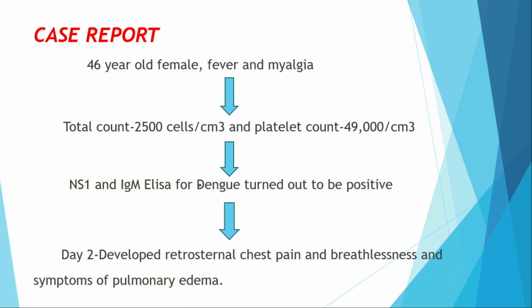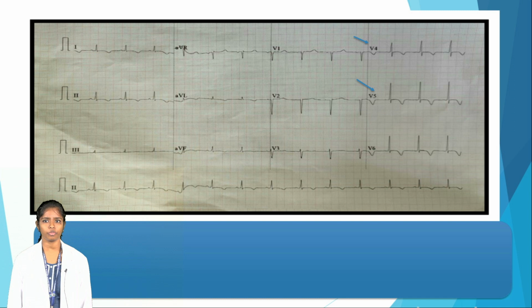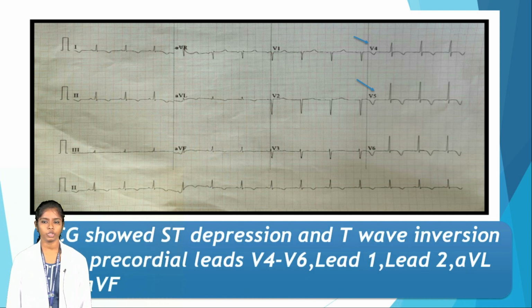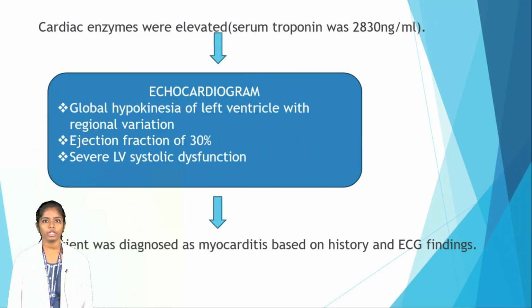On day 2, the patient developed retrosternal chest pain, breathlessness and symptoms of pulmonary edema. Here you can see the ECG of this patient showing ST depression and T-wave inversion over the precordial leads V4 to V6, lead 1, lead 2, AVL and AVF. Since the patient had breathlessness, a chest X-ray was taken which showed features of pulmonary edema. As the patient had dynamic changes in ECG, cardiac enzymes were sent and the values were found to be elevated. Serum troponin was 2830 nanogram per ml.